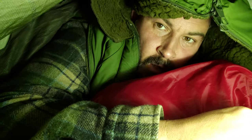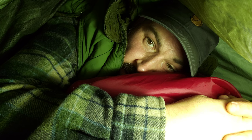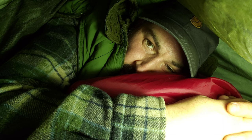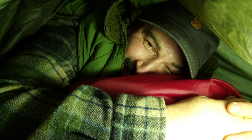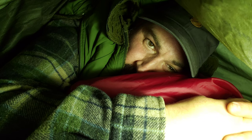Zip jammed. Is that a zip? I'm zipping it the wrong way. Where's the other zip? Right, where's the zip? It's not on the zips. This is definitely going to take some getting used to. Now my arse is squashed up against it. Oh, it's a bit comfy sleeping on the front, but now I can't spread my legs.